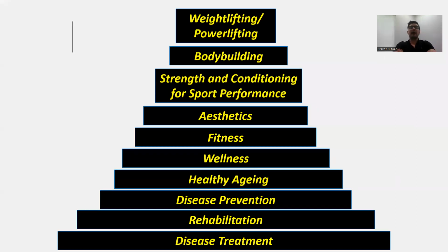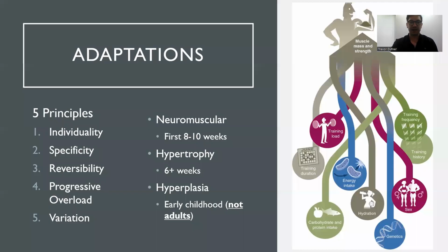This is essentially a breakdown hierarchy of the level of training, right? So at the very, very bottom, you have disease treatment. That's the minimal level of training. You just want to be doing some sort of training to make sure you're preventing or helping to mitigate the onset of a disease. Looking at rehabilitation, disease prevention, all the way up to the top. You guys can read through that. Essentially, that's just looking at the hierarchy of the intensity or the amount of effort that needs to be put into each of these training styles.